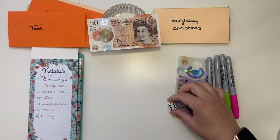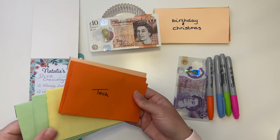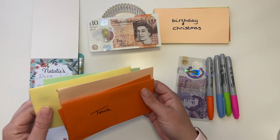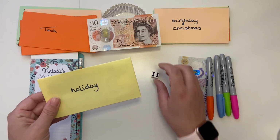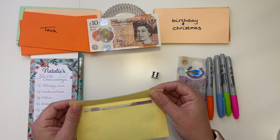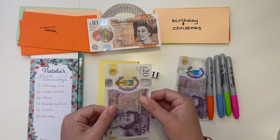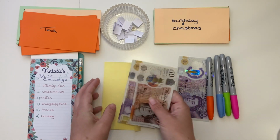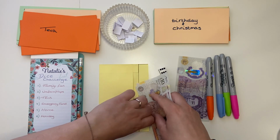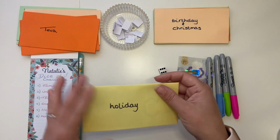Oh, 6. Holidays. We go on holiday in 5.5 weeks, so that's really handy. We've already got £20 in this envelope, so I'm adding 10, and we now have £30 in here. Yay.